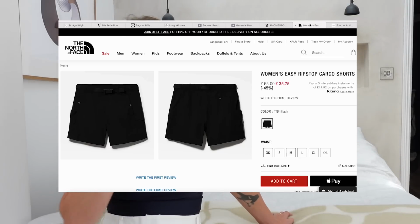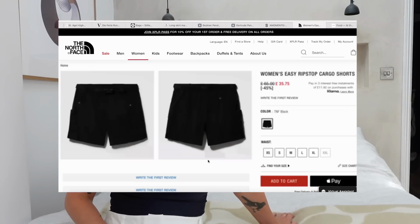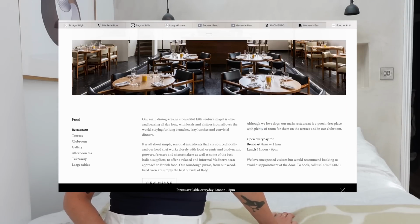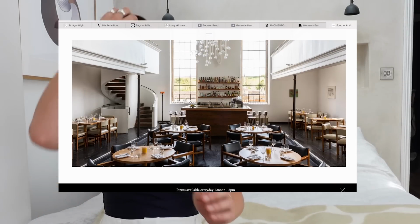Oh, shorts. I was looking for just some really practical shorts to wear when in the camper van. These North Face ones I thought would be no frills, functional, practical. And then, what's this last tab? Oh, when we go to Somerset. This is a restaurant that, this reminds me I need to call them up and book actually. Right, okay, last window.